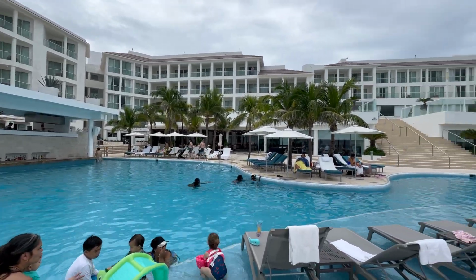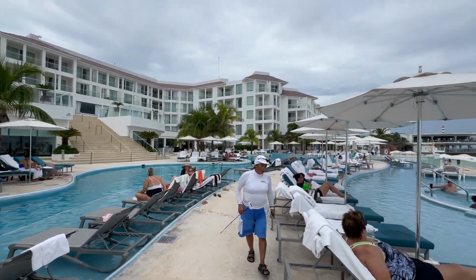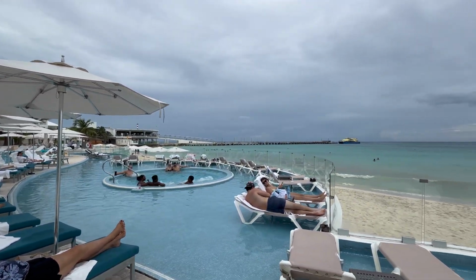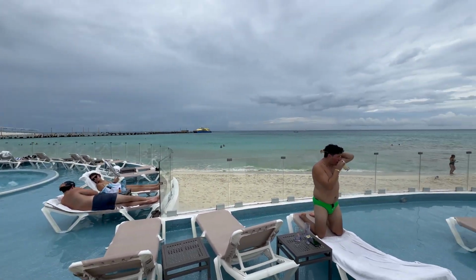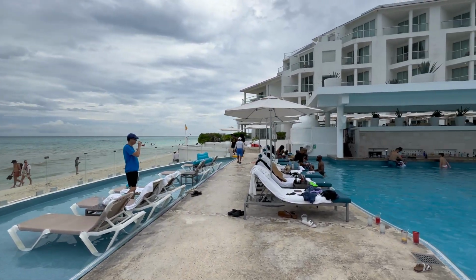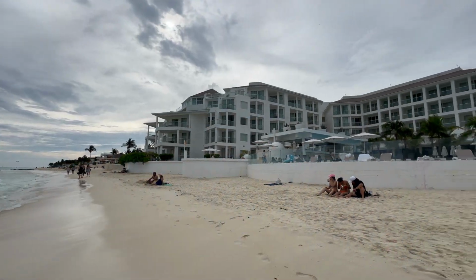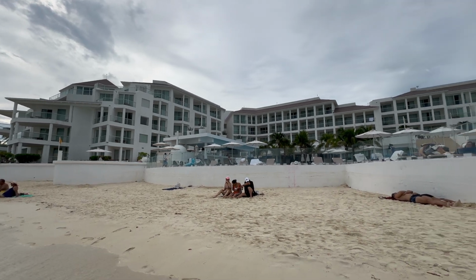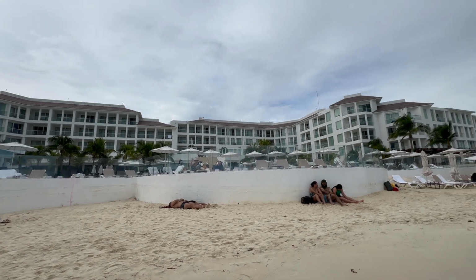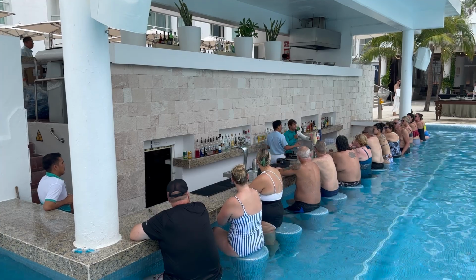Another of my favorite things about Playacar Palace is the pool. It's not too big, it's not too small, it's just right. There's the hot tub right there, and it's actually a hot tub, or a jacuzzi, or a whirlpool, whatever you want to call it. The water in there is warmer than the actual pool itself, so if it's a chilly day and you want to get warmed up, just go sit in there. If you want to sit on the beach, it's right there. It's accessible to so many great things, and there's always something going on in the pool area, like right here.